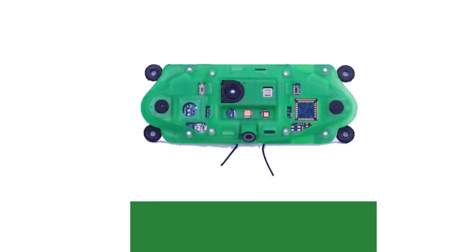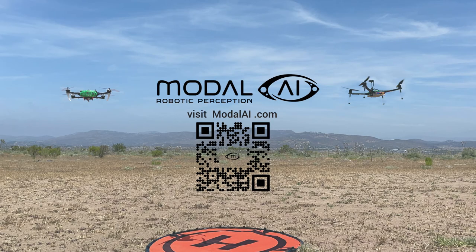As drones proliferate the market, ModalAI is your partner to accelerate autonomy with smaller, smarter, and safer drone autopilots.